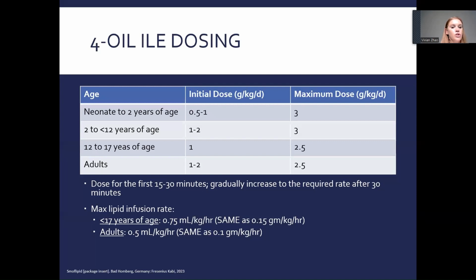tolerate their enteral nutrition. So you can see here that with your neonates and your kids less than 12, you can go all the way to 3 grams per kilo. And your 12 to 17-year-old and your adults can also go all the way to 2.5 grams per kilo. Again, the max infusion rate is listed on the bottom. It's the same as the soybean oil: for pediatrics it's 0.75 ml, and for adults it's 0.5.